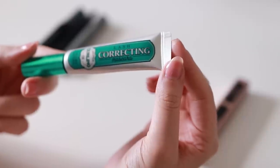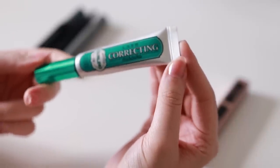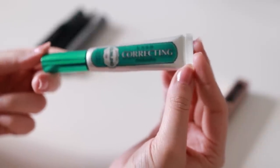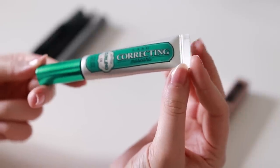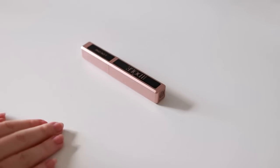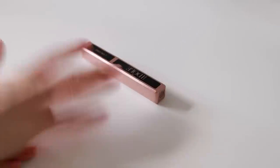And then this one from Holika, the correcting mascara, which is designed to look like the kind of fancy toothpaste that I like. I know this is popular, but I didn't really like the applicator. It felt a little clumpy to me. Maybe I'm missing something, but I wish for other things over this. It's just okay. Well, that definitely feels good. Just having the one not expired mascara, that feels nice.